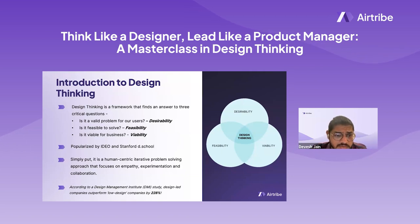This was popularized by IDEO and the Stanford d.school. In a sense, it's very simply a human-first approach to problem solving, which is very iterative, which keeps customer empathy at the center. It enables experimentation and it helps collaboration. Of course, design-led companies are shown to outgrow and perform better than companies which don't embrace a design-led approach, because they end up creating solutions which may not actually make sense for the users, or may not be feasible, or may not be viable, as they may not be answering these three questions. A very brief introduction to this.